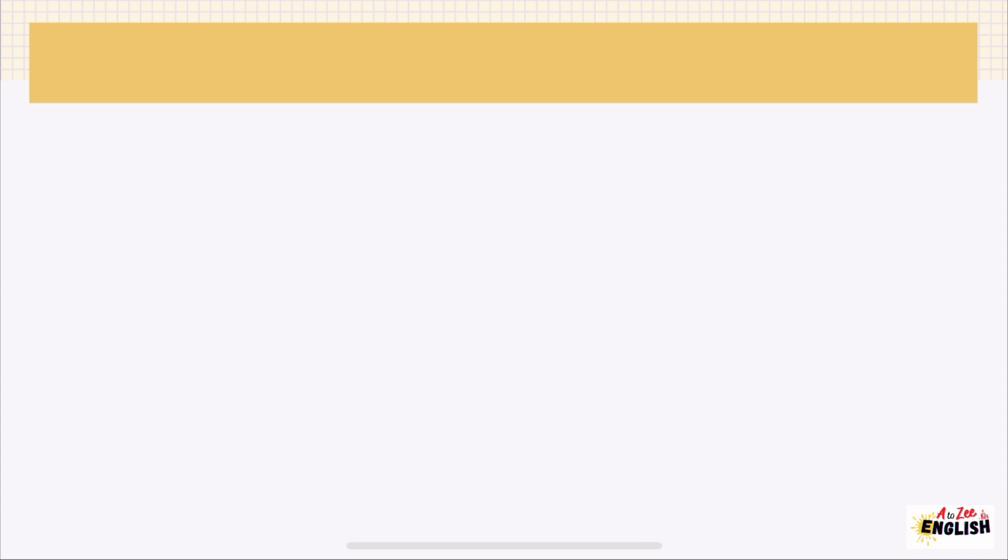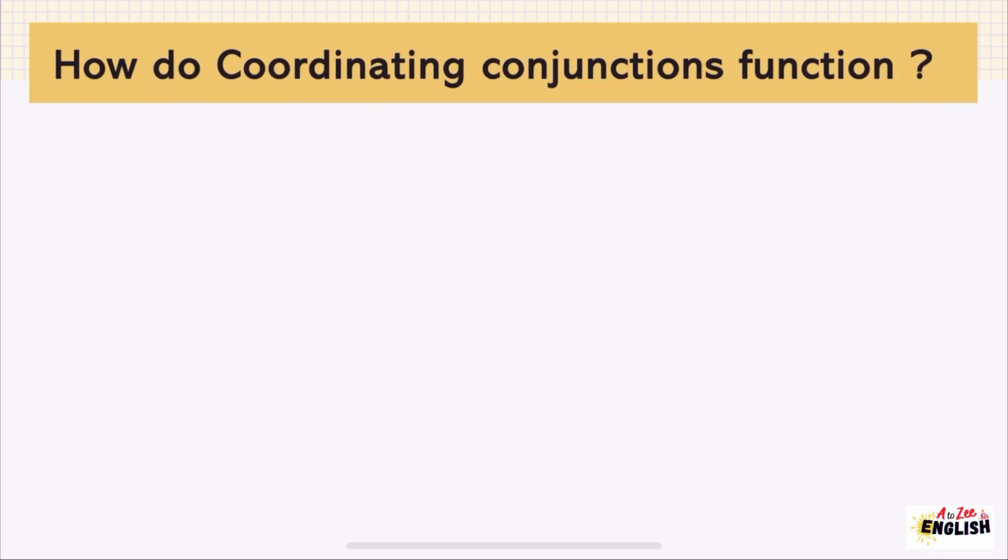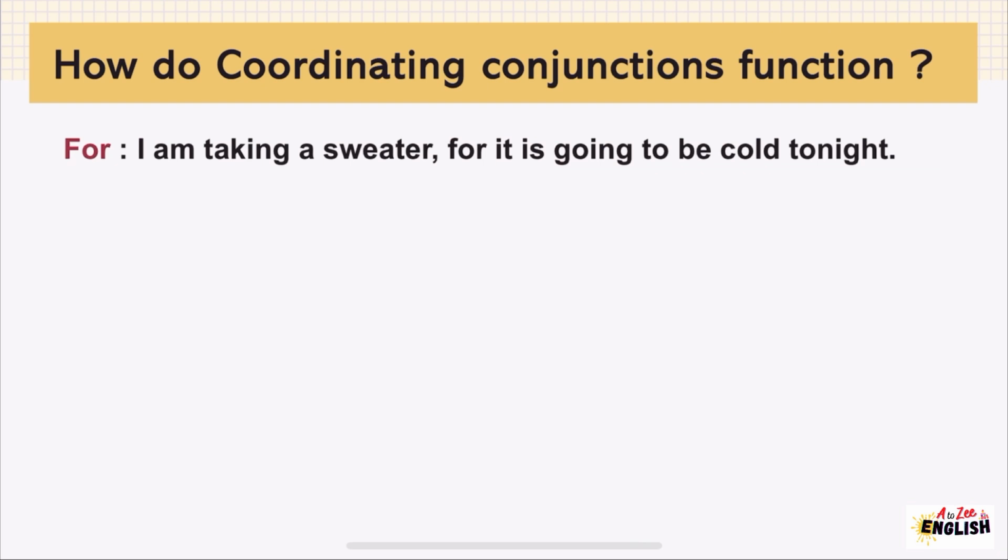Next is, how do coordinating conjunctions function? Coordinating conjunctions serve various purposes in a sentence, such as creating compound sentences, joining words or phrases, and creating lists. Here are some examples. For: I'm taking a sweater, for it is going to be cold tonight. So in this sentence, for is used in the sense of because, whenever we have to give a reason.